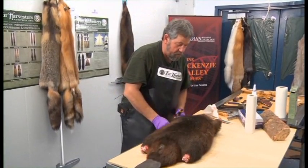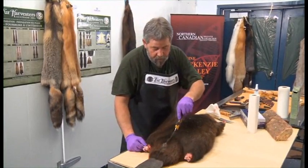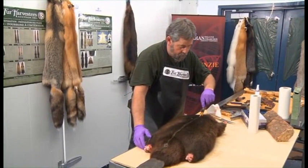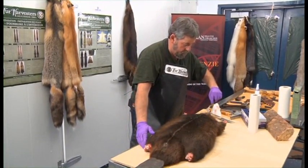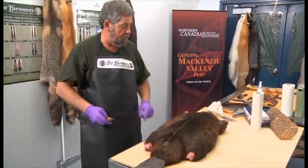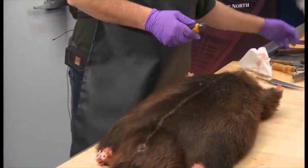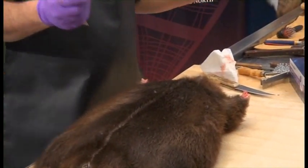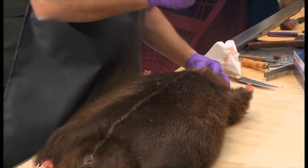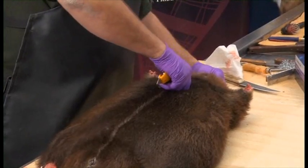So the first thing I'm going to do is draw a straight line. I'm going to come here and with your knife, you can draw that straight line right up to the chin. So now I see my line that I want to cut on. Now I come back here with my hook blade. You can use a pelting knife if you want, use whatever kind of knife you're used to. I got used to this one, so I just hook in here and come down.